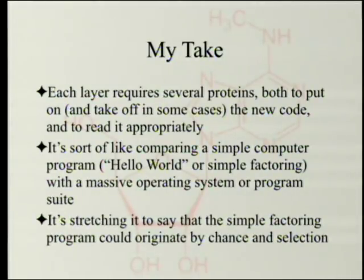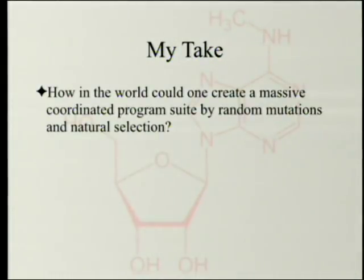It's stretching it to say that even the simple factoring program could originate by chance and selection. How in the world could one create a massive coordinated program suite by random mutations and natural selection? Think of it. All the people at Apple or Microsoft coming in, turning on their computers, making a few keystrokes different, and then seeing whether the program works better or not. And then the ones that actually did something that was interesting, keeping those, reproducing them, and then trying it again. Is that how you program?